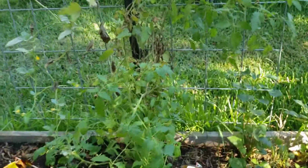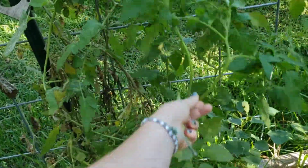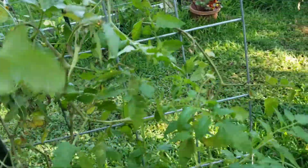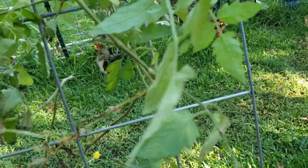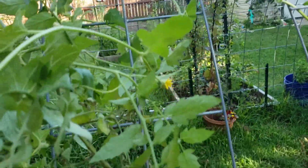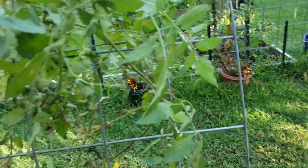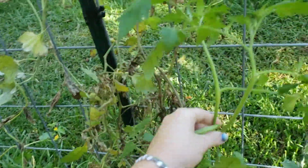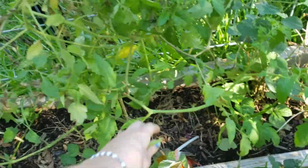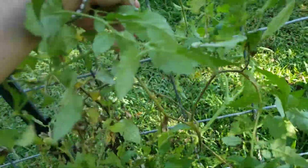This is our garden. Some wind damage and some rogue melon vines. Yeah. We also have some cucumbers. I'm gonna see if we can find any cucumbers. It's just a mess out here today. It's a big old mess. You can always tell it's end of season.